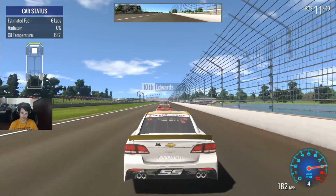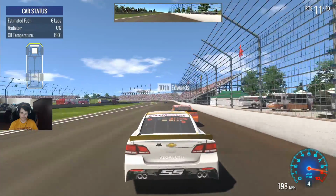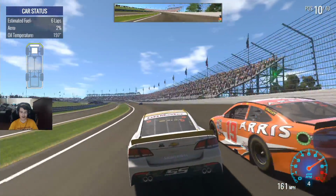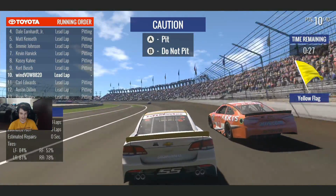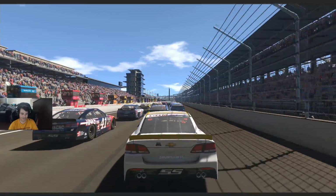So about now is when we usually start falling off. That's pretty good to see we're still fairly competitive. Yeah, I'd appreciate a little bit of corner entry room, but whatever. Oh, bullshit! You shouldn't be able to carry that much speed that high. But okay. Well, looks like we're pitting. So is everybody else. Alrighty. Well, we lost 12 spots. So did just about everybody else.